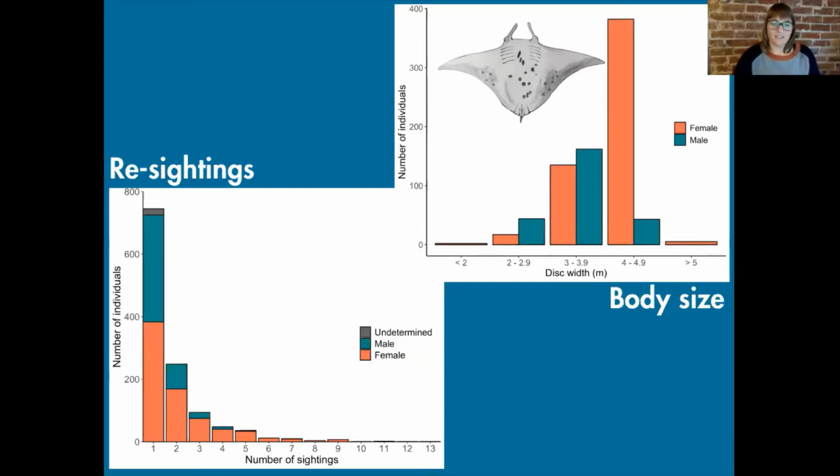So that's sort of opposing a resident population, which would be characterized by the manta rays coming back over and over again to the study sites and being seen many, many times.